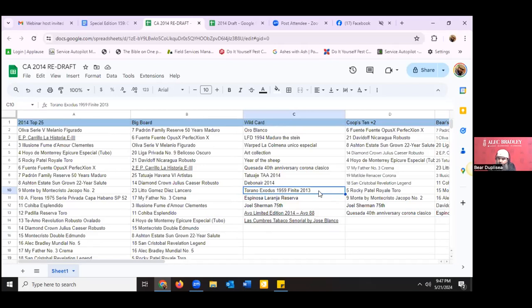The Toronto Exodus, 1959, Fine Night, 2013. Best cigar that Toronto ever made. You can argue with me, that's fine. It's okay. That cigar is incredible. Had your Joel Sherman 75th. I was going to give it to you, Coop. And I wasn't going to take it if I had two wild card picks. If you hadn't taken them, I wasn't going to do it to you. Oh, I appreciate it.